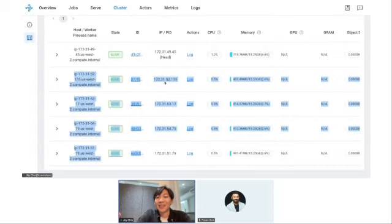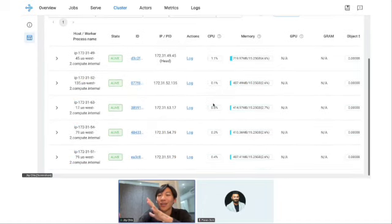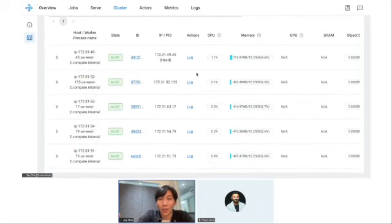Sorry, you weren't able to see my dashboard from before. But here, you'll see that there are 4 worker machines, and they are all currently idle, just sitting, waiting for work.